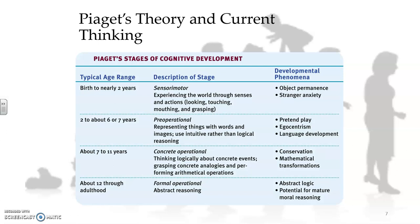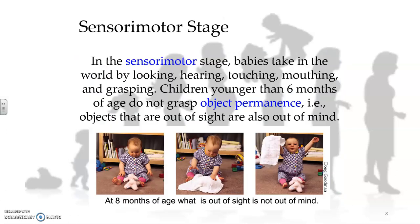From 2 to about 6 to 7, so you're like kindergarten, first grade, is the pre-operational stage, where everything has a word and image and everything's logical. There's reasoning behind stuff. 7 to 11 years old is concrete operational. You're thinking logically, concrete. You're looking at analogies and getting difficult concepts. And then 12 to adulthood is your formal operational, more of your abstract thinking, reasoning, really going above and beyond.